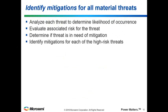So next what we're going to do is identify mitigations for all of the meaningful threats. And we're going to analyze each threat to determine likelihood of occurrence. If the odds of a threat are as good as me winning Powerball tonight, do I really have to be that concerned about it?